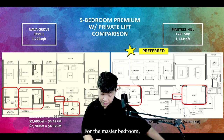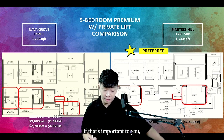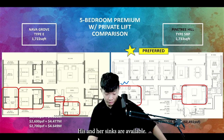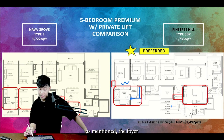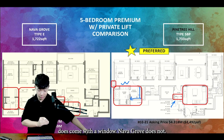For the master bedroom, there's a difference in terms of the layout also because it comes with a bathtub. If that's important to you, that's something to take note. His and her sinks are available. Walk-in wardrobe is also given, but this is an L-shaped walk-in wardrobe for Pinetree Hill. Other than that, as mentioned, the foyer for the private lift for Pinetree Hill does come with a window. Nava Grove does not.